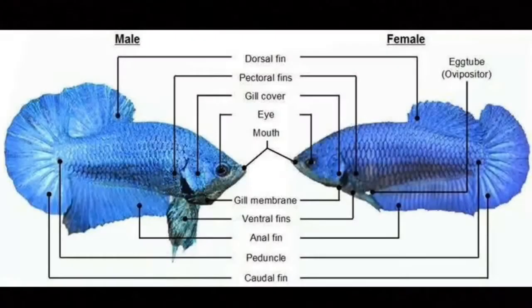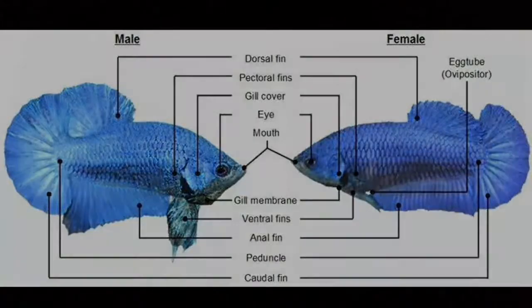Body shape. Generally, females are a bit shorter and more wide-bodied than male bettas. Males tend to have more elongated bodies that are slightly flatter, side to side.